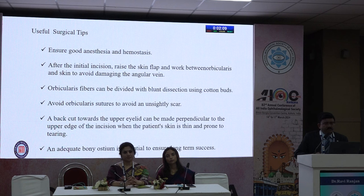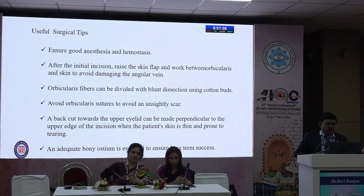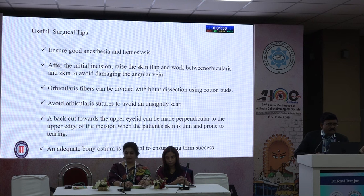After the initial incision, raise the skin flap and work between the orbicularis and skin to avoid damaging the angular vein. Orbicularis fibers can be divided with blunt dissection using cotton buds. Avoid orbicularis suture to avoid an unsightly scar. Orbicularis suture should not be cut.